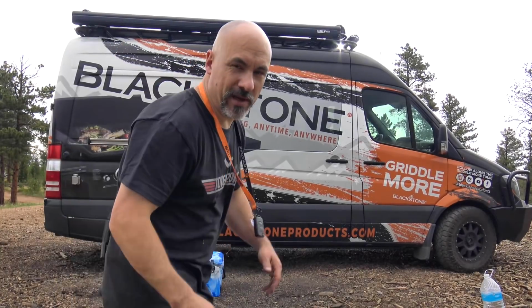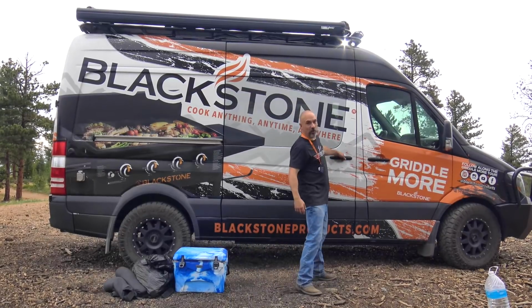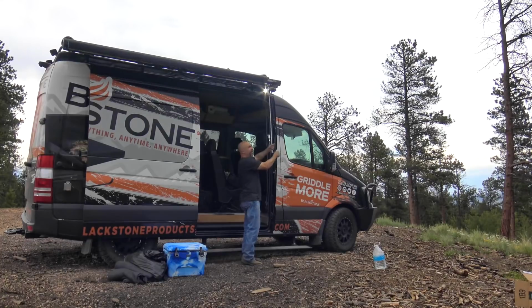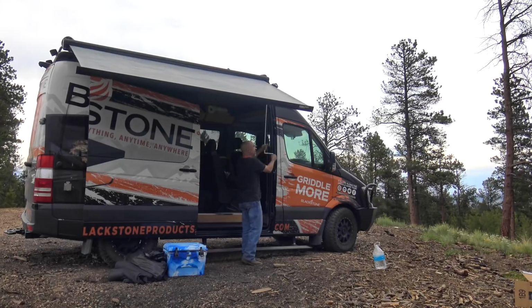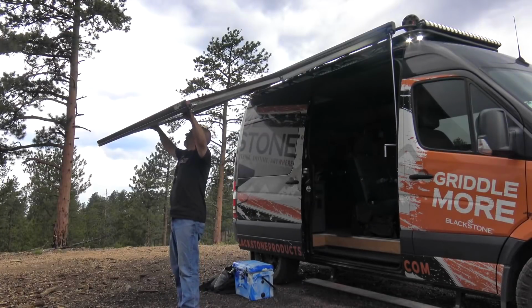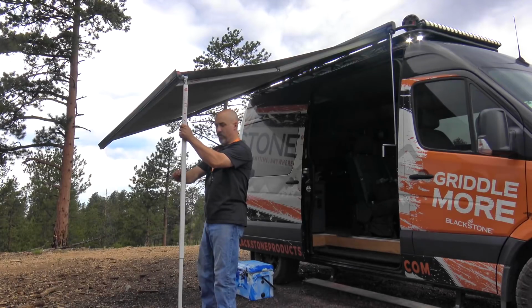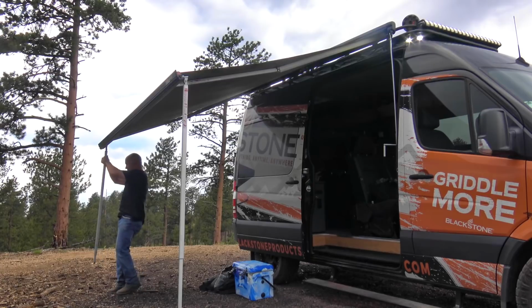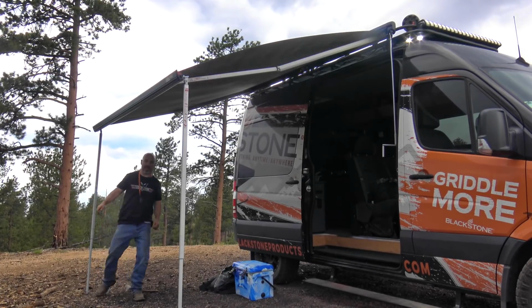Thought it'd be cool to show you a couple of the neat features about the van today. So we got a sliding door here on the side. There's a custom awning on this vehicle. So we can set this thing up and cook and recreate all over America, just like that.